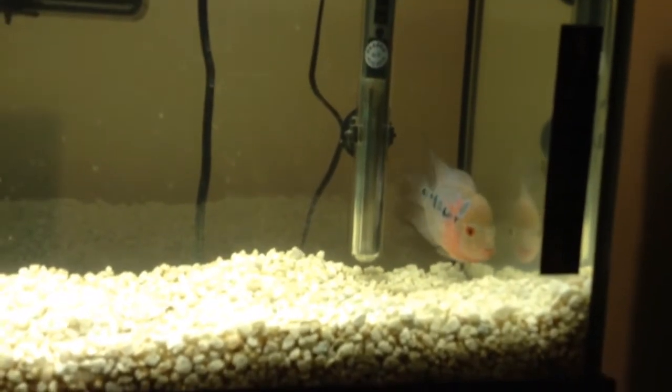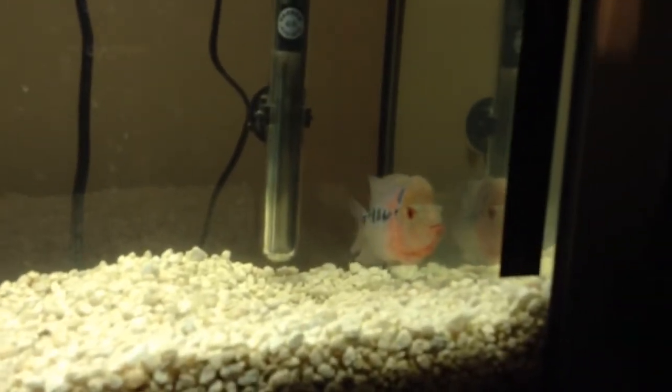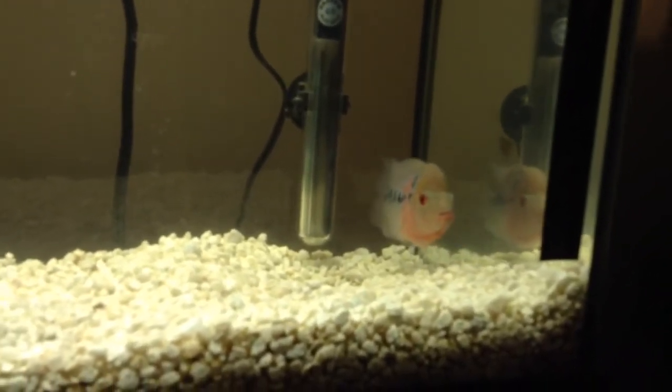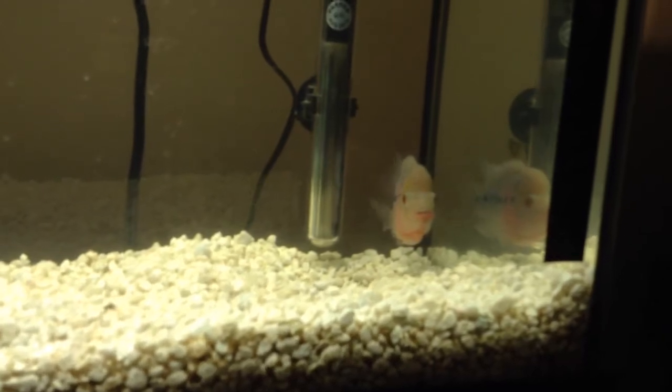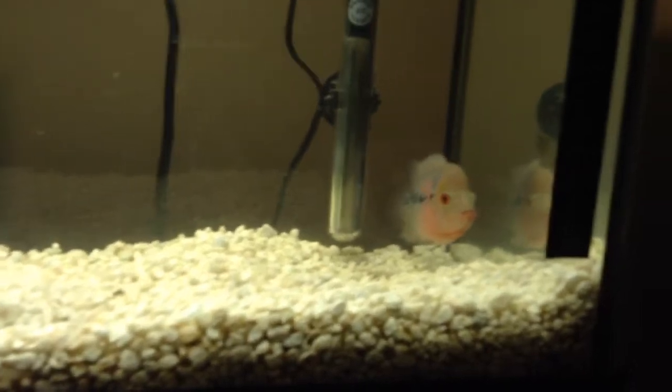But the value of the fish is determined by how colorful they are and how big the hump is on their head. He has nice coloring, and it's only going to get better. He does have long, lacy fins and a healthy body. So it all depends on how big the hump on his head gets, which could determine if he's a fish that's worth a couple hundred or even thousands of dollars.